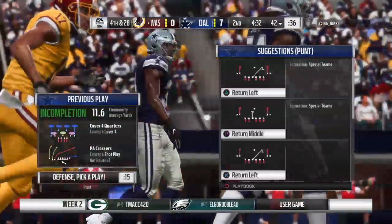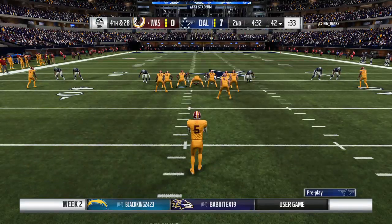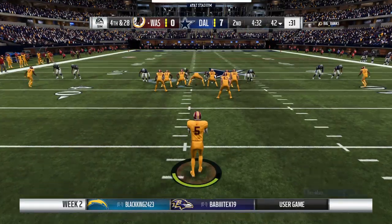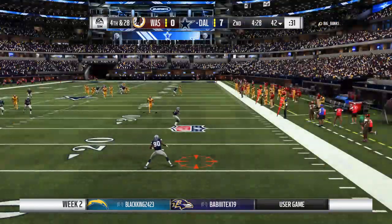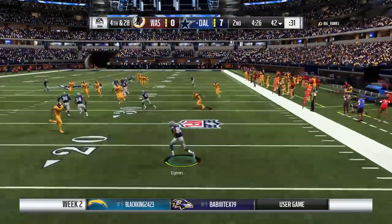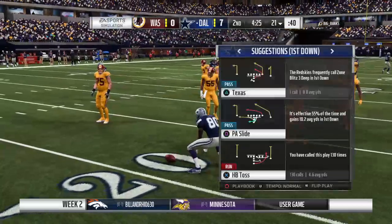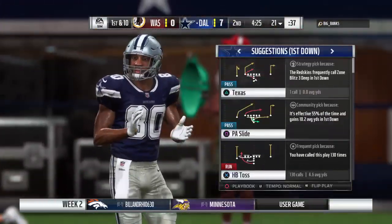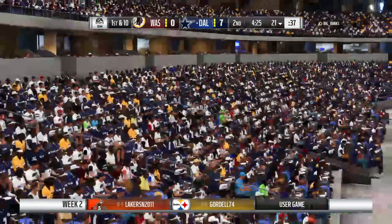And based on my math, they've only converted 1 time thus far in this game, so you can see the frustration starting to come out a little bit. 3rd downs, they've been a problem for them all game. They've got to start becoming solutions. This will be fielded at the 17. It'll be 37 yards there on the punt, and the Cowboys will take over the football with a 1st and 10. And now Dallas gets set to take the field.